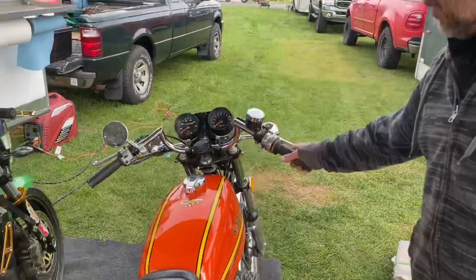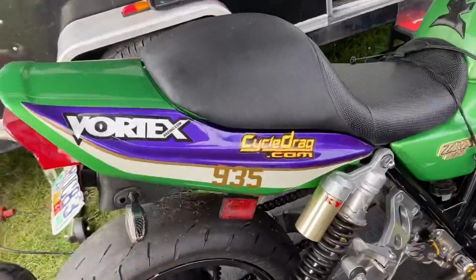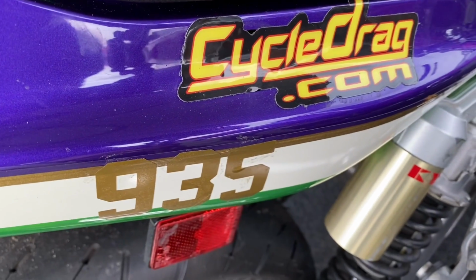You know, the price for my first one was $935 out the door. That was the price on it. It was a leftover in 1974, January 74. Ever since that day, my racing number's been 935. It's remained 935. It's been on every bike I've ever raced.